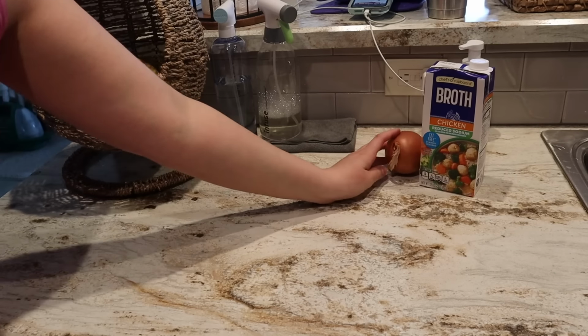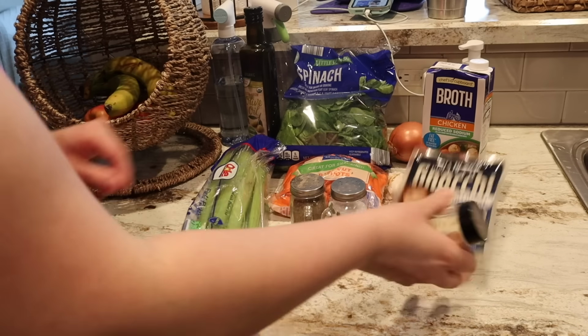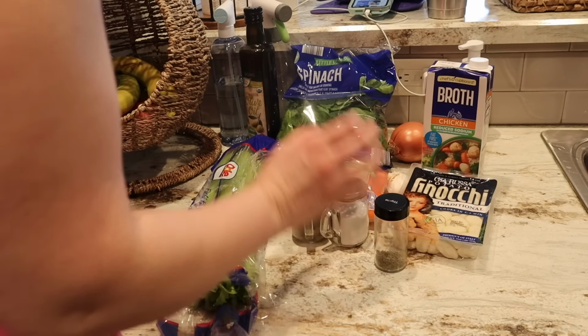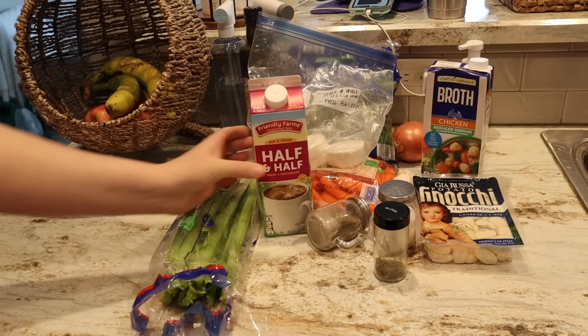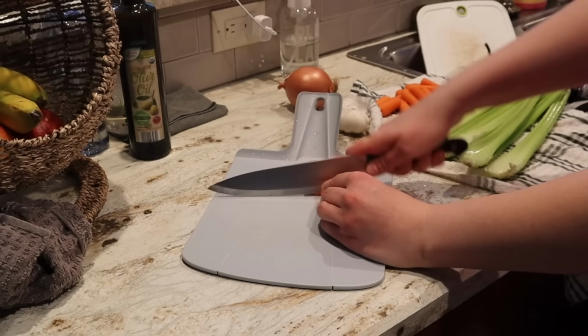This next one is the Copycat Olive Garden Chicken Gnocchi Soup. So you're gonna need chicken broth, spinach. I put carrots in mine, celery, oregano, gnocchi, salt and pepper, and half and half. And then obviously chicken. I had already cooked mine.